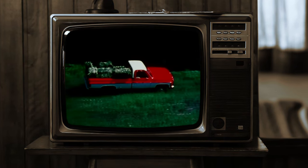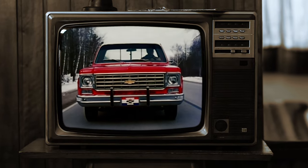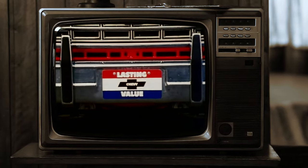More Chevy trucks are in use than any others, and why they retain their traditionally high resale value. From bumper to bumper and from roof to rail, Chevy trucks are built tough to give more of that lasting Chevy value.